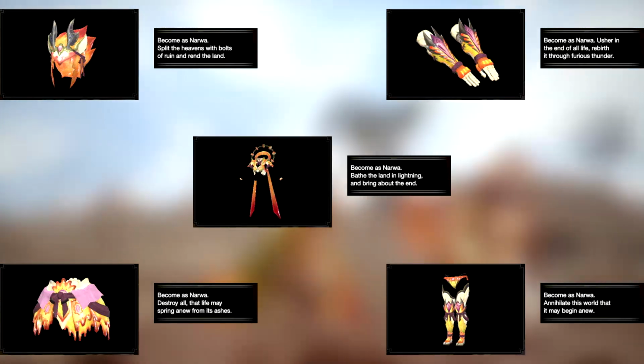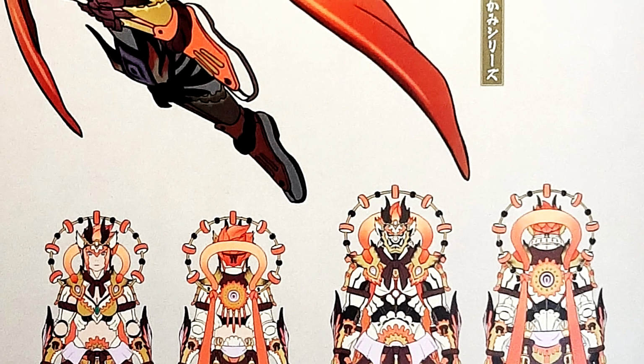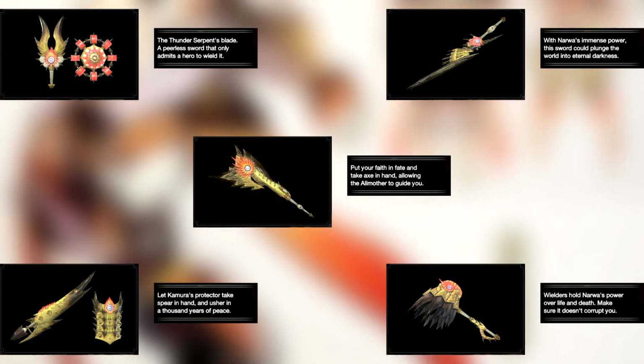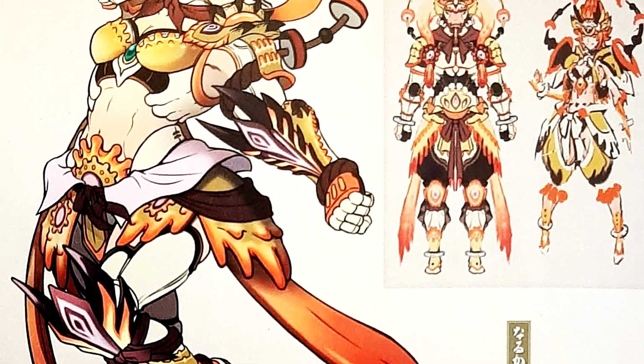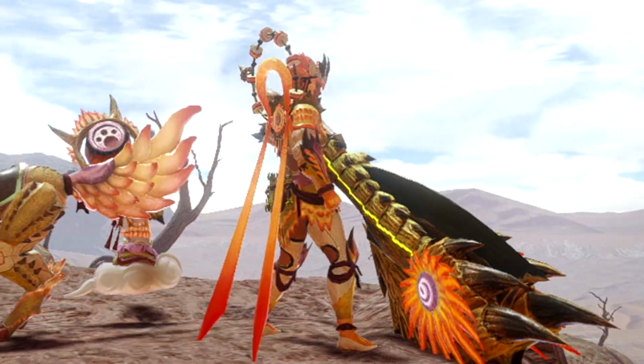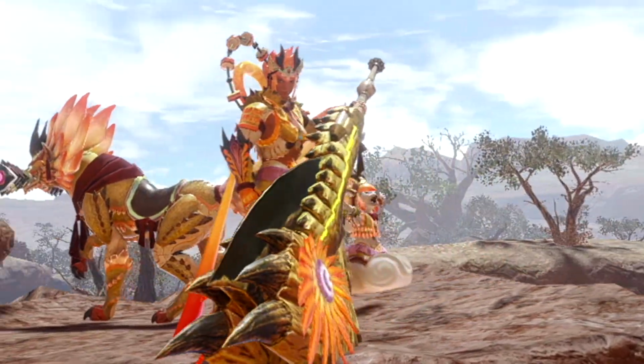This desire to renew the cycle of life is deemed neither good nor evil, as each description of the Narwa's equipment provides different paths for the hunters to choose. Ultimately, the goal of Narwa's soul is to guide those who use its equipment to bring forth new life, whether through the glorious actions of a righteous hero or through the manipulations of a treacherous villain.